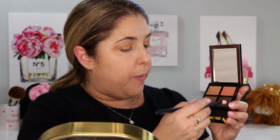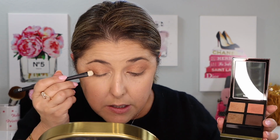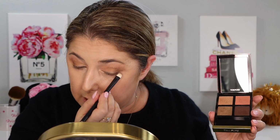Now I am going to take this rougher number 2 and go into the super dark cocoa brown shade. And I am going to wipe it off a little bit because I don't want that to be too powerful, and it isn't. I'm just testing them out. Just kind of use it here. When they say it glides, it glides. What a lovely experience.